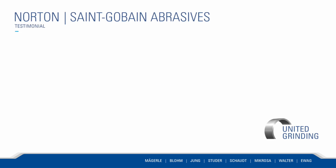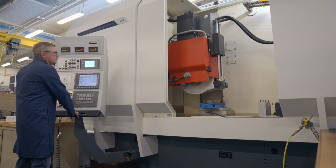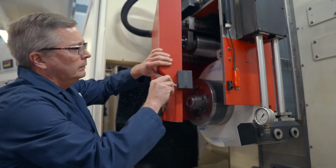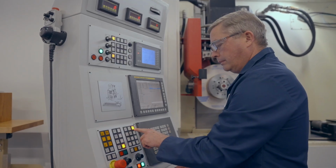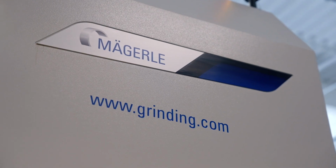Certainly we use the machine in similar ways as our customers, but we also use the machine in much different ways. Because of the horsepower capacity and the stiffness of the Magerle machine, sometimes for research purposes we use it in ways that it wasn't necessarily designed for. When we do that, it's always answered the call and delivered for us and done what we've asked it to do.